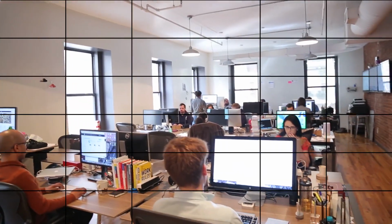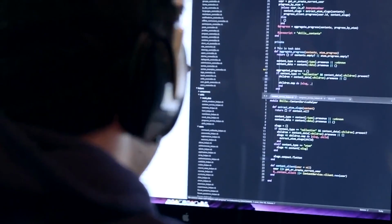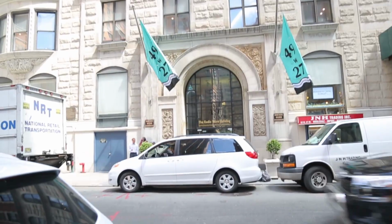Today on Cribs, we're touring the New York City headquarters of Codecademy, the startup that makes an interactive platform to teach people how to program. Codecademy is based in the Flatiron neighborhood of Manhattan at 49 West 27th Street. I met with Codecademy founder and CEO Zach Sims to get a tour of the space.